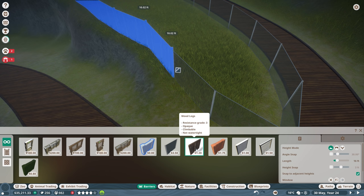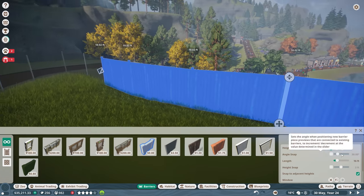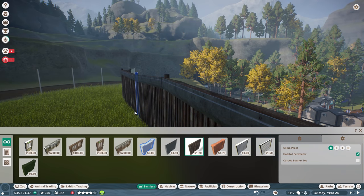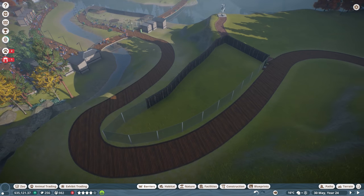I'm thinking these guys aren't going to be able to climb anything, right? But just to be safe, I'll make this climb proof on this side, the right side. Or the correct side. Anyways, there you go. There's the new tortoise habitat.